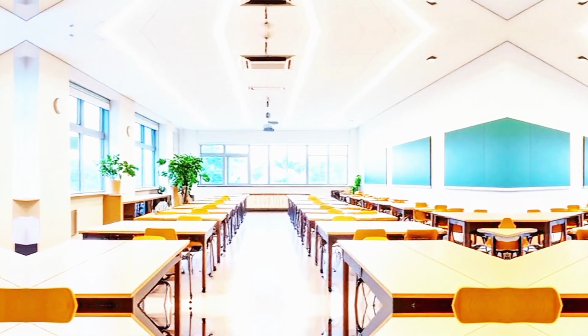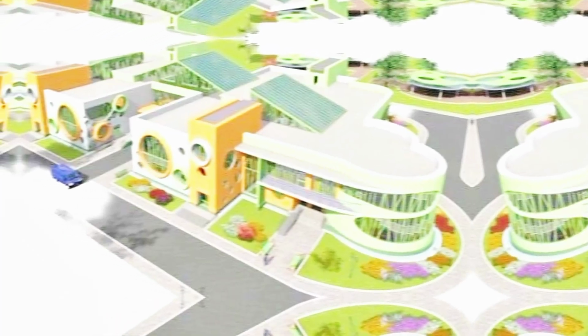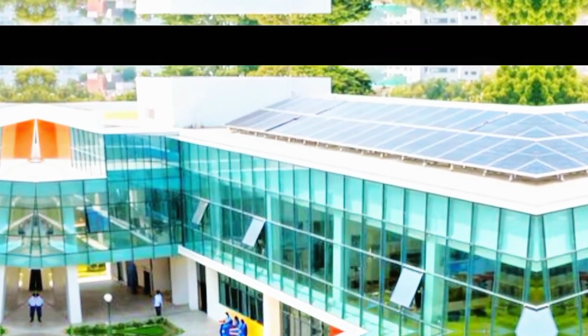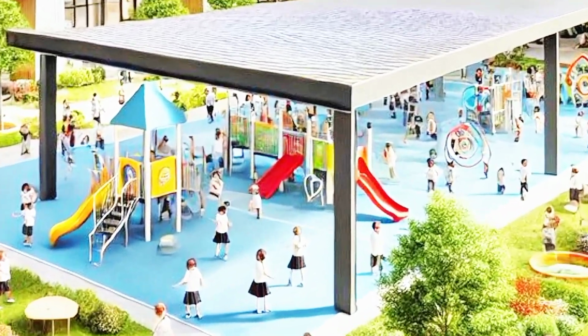Sustainability isn't just a buzzword anymore. It's a core design principle. For 2026, schools are embracing exteriors that are as eco-friendly as they are beautiful. Think solar panel integration that's aesthetically pleasing, not just tacked on. We're seeing designs where solar arrays are part of the roofline or even shade structures.